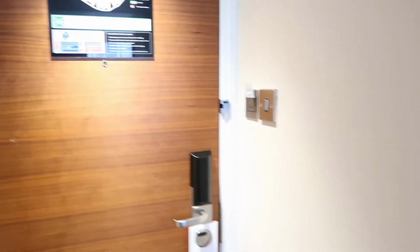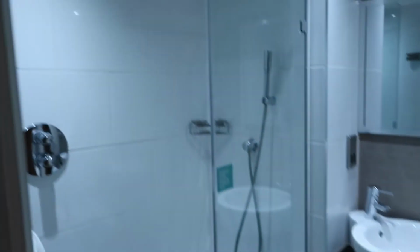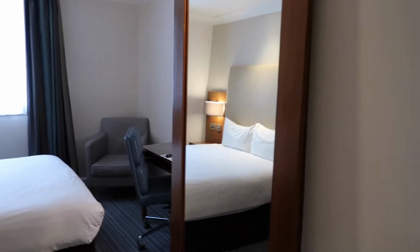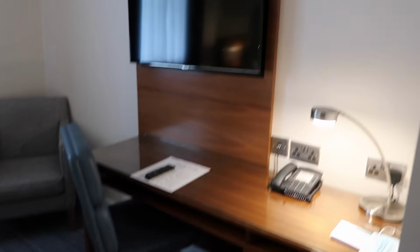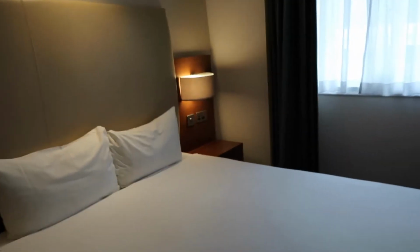So as you come in through the door here, you first come to the bathroom. You've got a big nice shower. Love that shower head, can't wait to use that. And then obviously toilet, free toiletries, we'd love to see that. You then come round, we've got a big full length mirror here, which I'm obviously not gonna get in right now. And then as you come into the room, you've just got a desk, TV, which I'm really happy about, chair, window, bed, bedside tables, and that's just a big wardrobe.